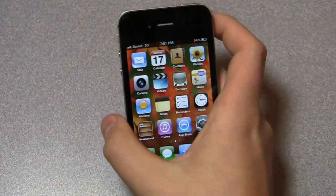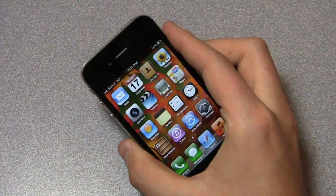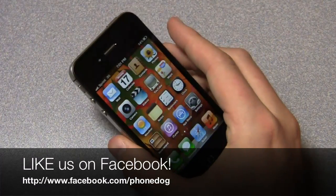Much more coverage to come on PhoneDog.com with the iPhone 4S. Be sure and watch, because we're going to have some dogfights between this and some of the high-end Android devices on the market, the Amaze, the Galaxy S2, devices like that. So keep it locked in the site for those.